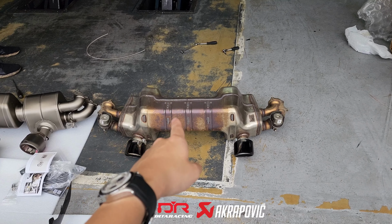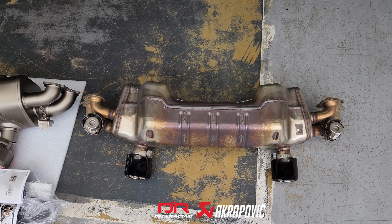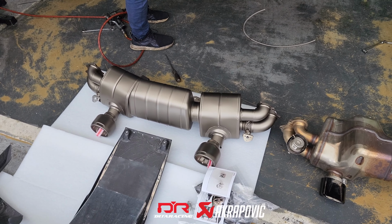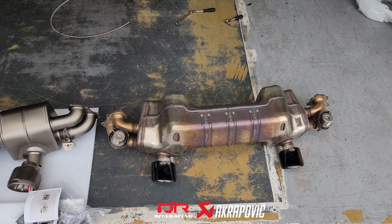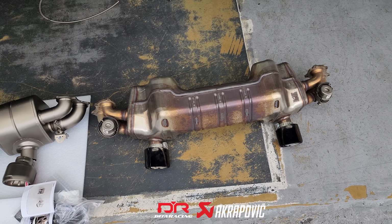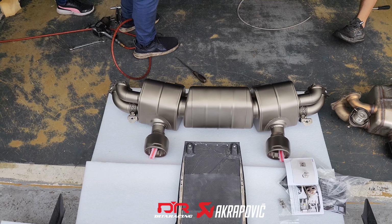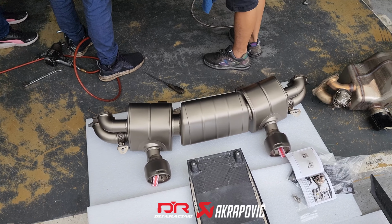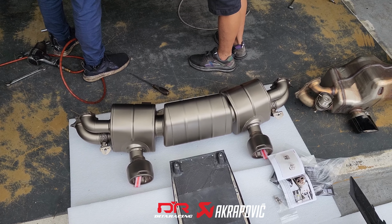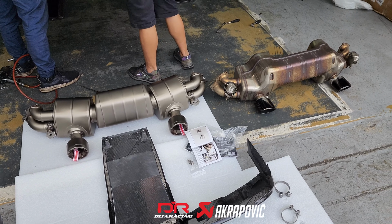Here it is. We have removed the stock exhaust out of the Spyder, and this stock exhaust is very heavy and also restrictive on the sound compared to this beautiful Akrapovic titanium exhaust. First of all, the stock system is extremely heavy. It weighs about 15.1 kilograms, while this Akrapovic muffler, the titanium slip-on race line, weighs about 8.6 kilograms. By installing this titanium slip-on race line alone on the Spyder, it will have around 6.5 kilograms of weight savings.